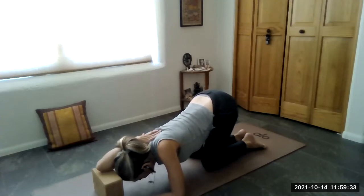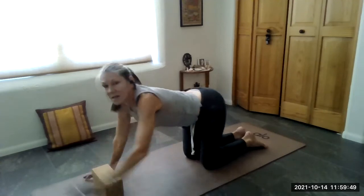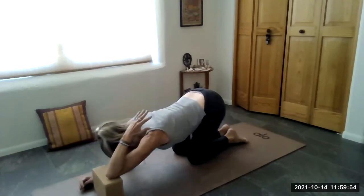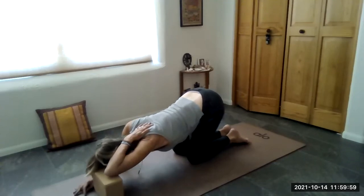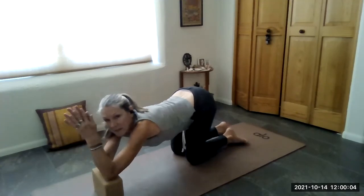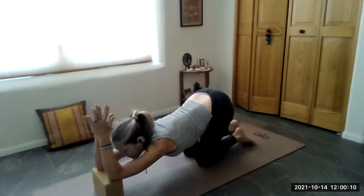Remembering to breathe and using the breath as a way to correspond into that message of letting go, telling the whole nervous system that it's safe, that there's nothing to hold on to. I'll do the opposite arm so you can see better. And you can do both arms. You can do this on any manner of a height, whatever is useful for you.